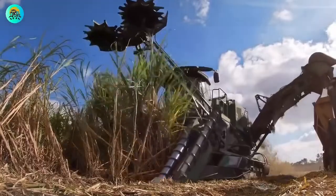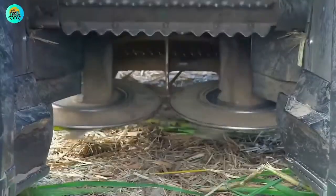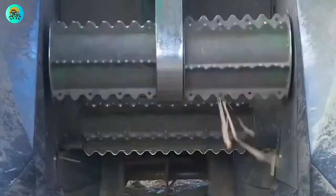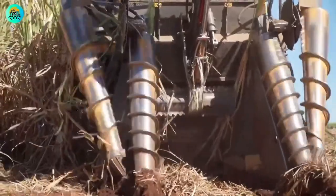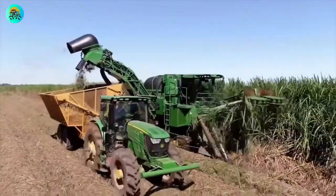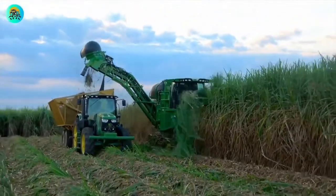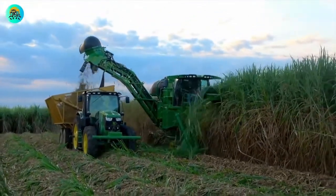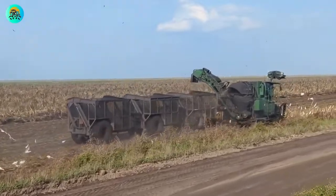Sugarcane is harvested and transported to the factory for processing. This cannot be done with a regular lawnmower, but requires more modern equipment. Multi-purpose harvesters cut and crush sugarcane stalks about 3 meters high, while the leaves are discharged back into the field. This harvester is capable of harvesting about 60,000 square meters of sugarcane per day, and also prepares the land for the next crop, and provides food for local wildlife.